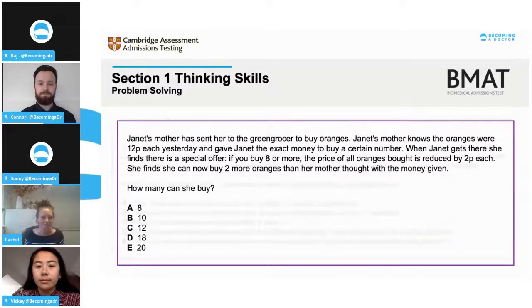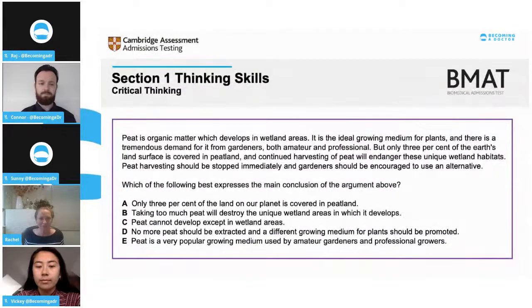Okay, next up is critical thinking. So critical thinking questions in section 1 typically look something like this question on the screen, and they have a paragraph of text presenting an argument for a particular conclusion. So the skills tested involve evaluating explanations in arguments and identifying conclusions, assumptions, and flaws. The answer to this one is D. Okay, on to section 2.